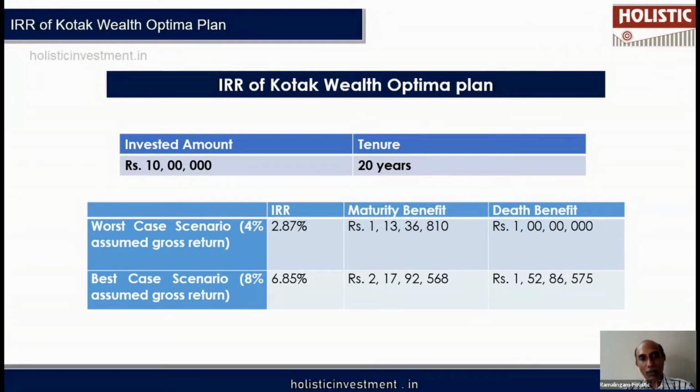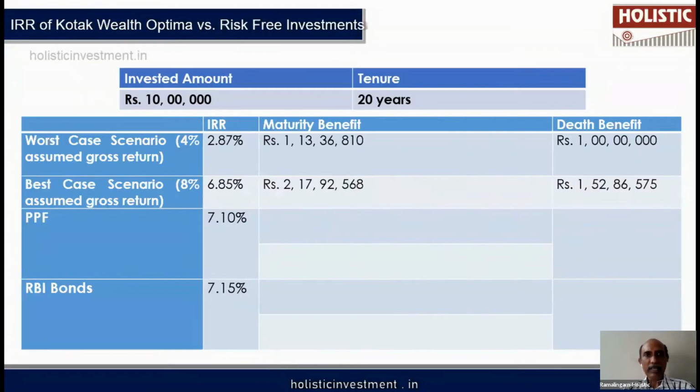Will this return help you beat inflation? Definitely a question mark. Is this a decent risk premium return? Again, a question mark. So because of these reasons, you have to reconsider your proposal to buy this particular policy. Because the net return works out to 2.87% and 6.85%.